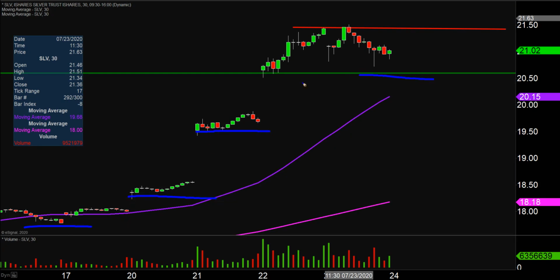Just building those higher bases, or if you want to envision these as stair steps. So as long as the stair steps continue to be constructed in the upwards direction, then given enough time, everything else will eventually take care of itself, including breaking areas of resistance. So focus on healthy consolidations, focus on just chipping away and building those higher bases, and sit back and let the overall trend do its thing.